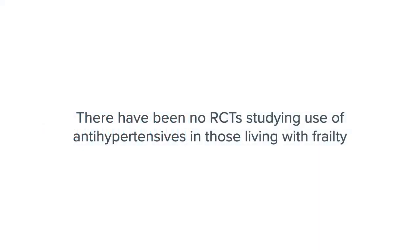That was a fairly deep dive into the current evidence of prescribing for hypertension in older patients and those living with frailty. But clearly there's an awful lot here that we just don't know. And unfortunately, I can't give you a definite answer of what you need to do and what you should be doing in your day-to-day practice. We're going to have to take each patient on a case-by-case basis and make a decision about what's right for them. Now, one thing I should highlight is that there haven't been any randomized controlled trials studying the use of antihypertensives in those living with frailty. The only randomized controlled trials I've presented to you today were HYVET and SPRINT at the beginning of this talk.